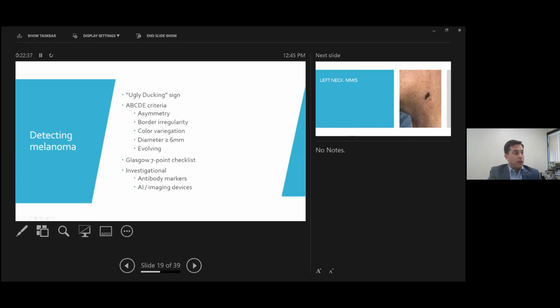In terms of detecting melanoma during either screenings or self-screenings or partner-assisted exams, there are three main detection programs. One is the ugly duckling sign. If you're not familiar with that, it's basically saying which growth on the body doesn't quite fit in, and that may mean it doesn't fit in because of a color change or increased growth, or something about the pattern of it just doesn't quite fit in with the other growths on the body. That ugly duckling sign is actually probably one of the most important signs that I rely on. We went over the ABCD criteria already, and then there's the Glasgow 7-point checklist as well that you can look up. I won't go into investigational, but there are AI and imaging devices that are being generated.